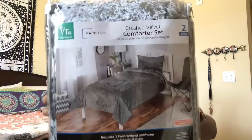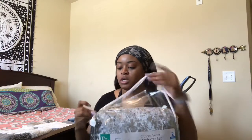I had found this. It's a velvet comforter, and I thought this was so cute. But my mama said it was ugly. So, see, y'all, look at this. So cute. I love it. I have my mom made up by Friday if I want to keep this or not.